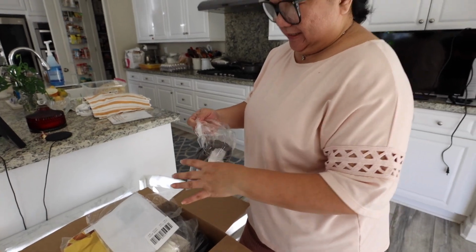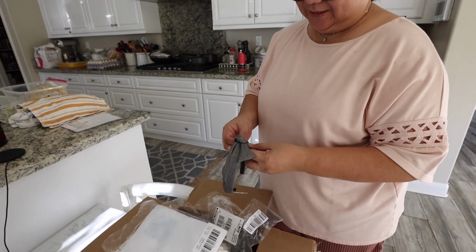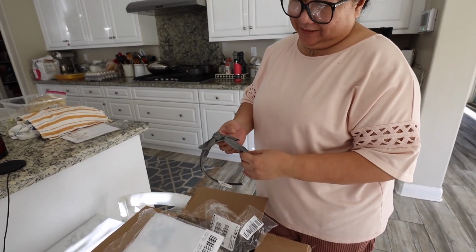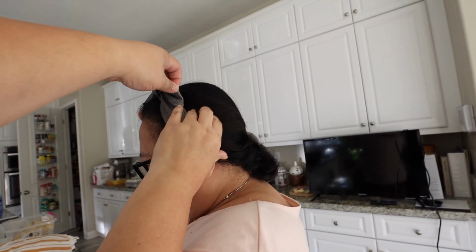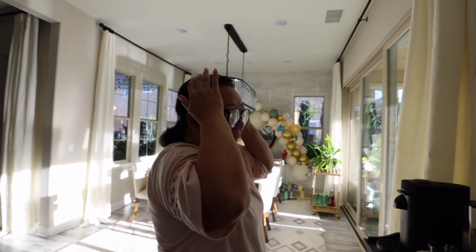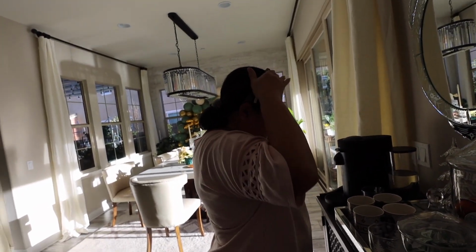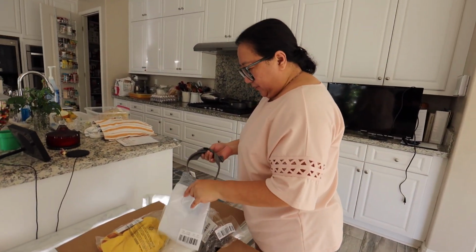You know where they have nice headbands, too? Anthropologie? Oh, yes. I'm seeing. That's cute. Diba? It's cute. Let me see. I think it's too big for me. It's too small. I think it's too small for me. Let me see. It's cute. Maybe if you put your hair down. It is cute. Was that it? Yep. The others didn't come in.